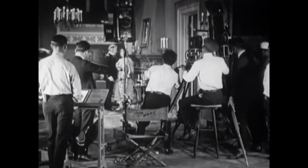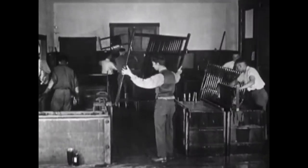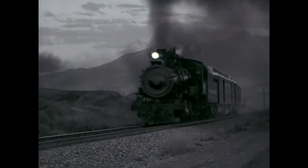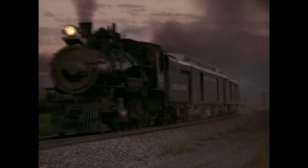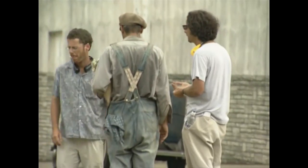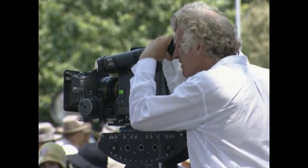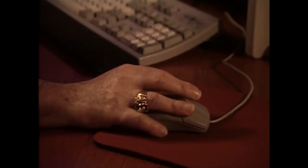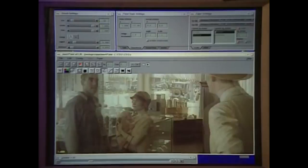Post-production for live-action movies has largely been the domain of the film laboratory. All sorts of photochemical processes have been used over the years to create the final look of a picture. When it came to Oh Brother, Where Art Thou?, filmmakers Joel and Ethan Coen and director of photography Roger Deakins decided to depart from convention. For the first time, the look of an entire live-action feature was manipulated digitally.